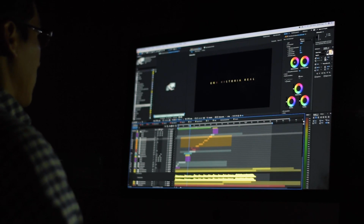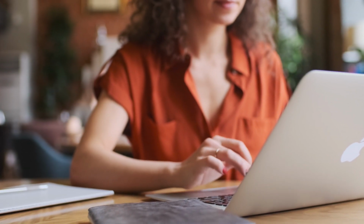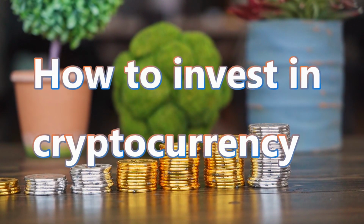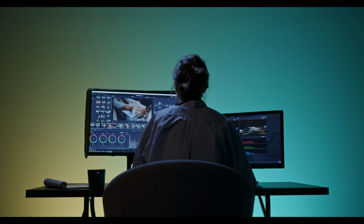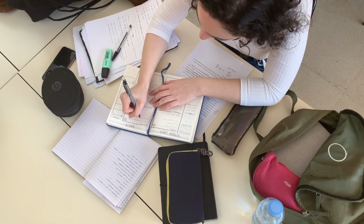When it comes to video content and script, you can choose any evergreen topic on crypto that's getting a lot of views. Something like Crypto Beginner's Guide, Crypto 101, or even How to Invest in Cryptocurrency. From here, the first way to go about it would be to do it yourself. Do your research on Google, compile the information that you collect, and then write a script.